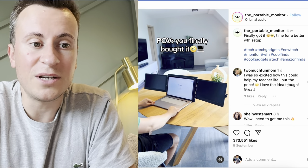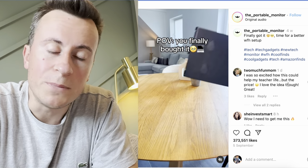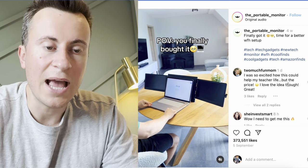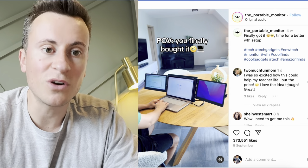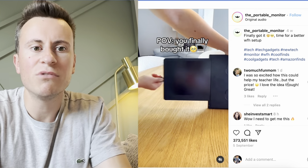When I first saw this myself, I actually thought about buying one of these things because I'm working from a laptop so much, especially when I'm working on certain businesses. Having that extra screen to move things across so I can read two things if I'm copying information across, that sort of thing, really, really handy.